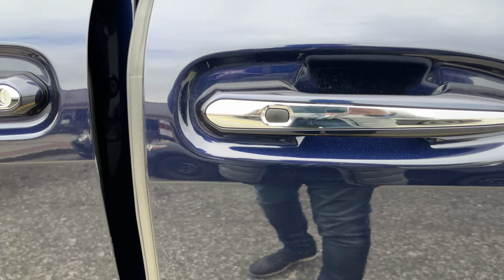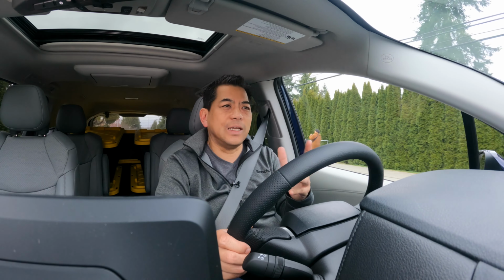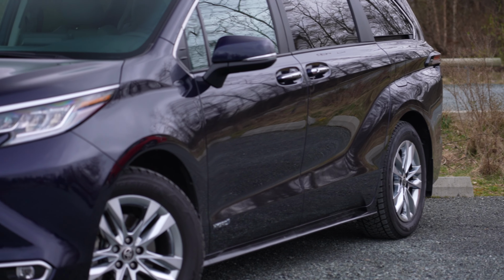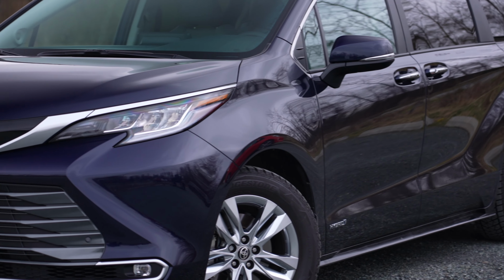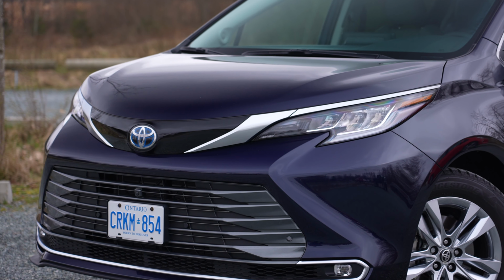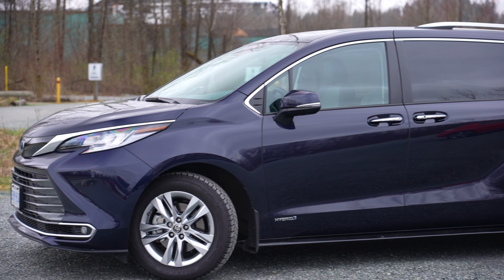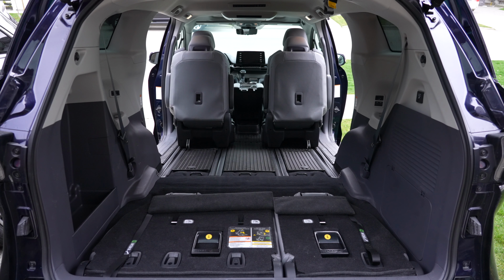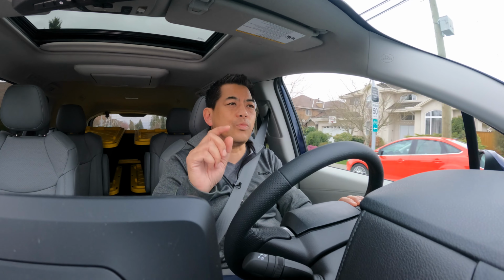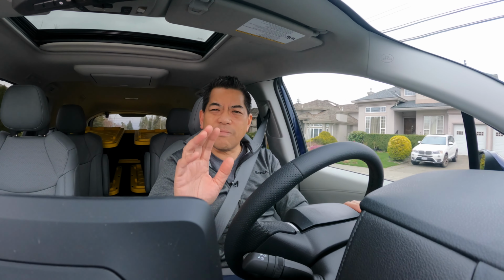And the other negative, it's not really a negative, it's more of a wish list. This does not come in a PHEV, a plug-in hybrid yet, kind of like the RAV4 Prime. It's probably going to come sooner or later, but there is no PHEV when there is a competitor that does have it, which is the Chrysler Pacifica, which, by the way, make sure to tune in because we will have a full test on that vehicle in about 4 weeks.